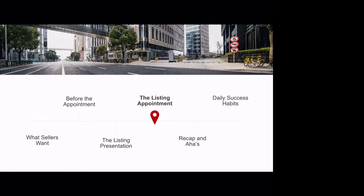If they say, well, I'm really not sure, we're talking to some other agents, I guess my rebuttal would be, I would just keep going back to, what's important to you in the listing.